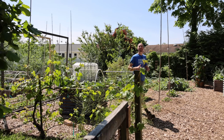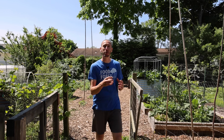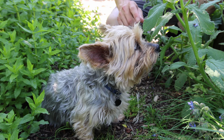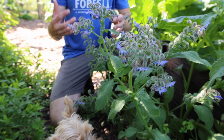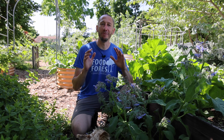Another way companion planting can work for us is by creating habitats for beneficial insects to be drawn in and then allowing those insects to improve our garden. Tuck's out here helping us. He knows that planting flowers like borage throughout our garden will draw in pollinators like bees. This will help increase the pollination of crops like squash, cucumbers, tomatoes, and many more.